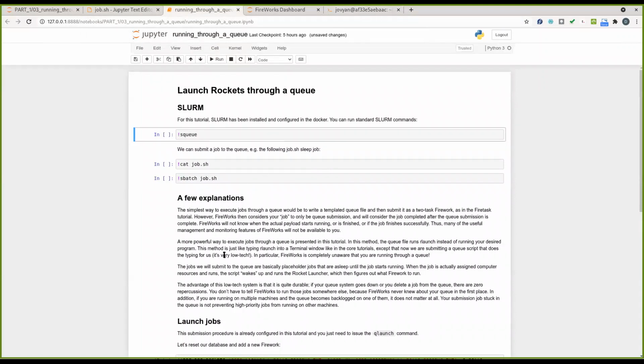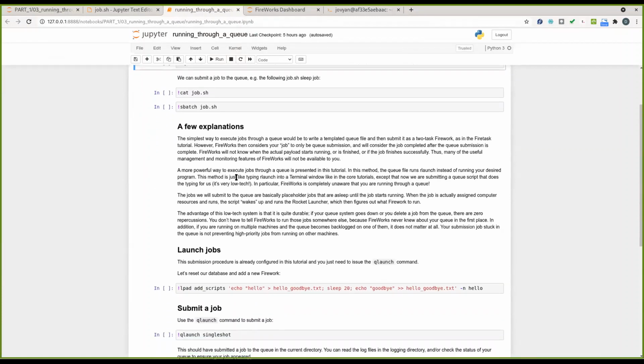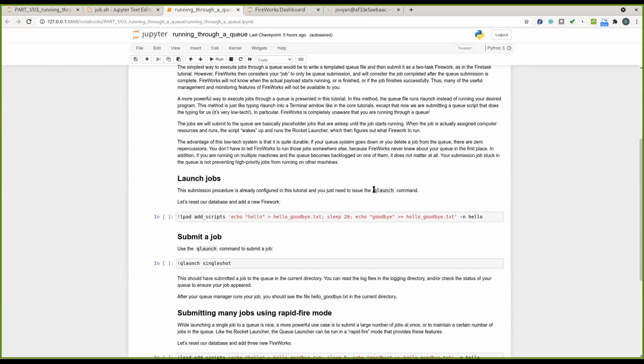It's just to say that we are able to use queue launch, the other way to submit jobs, and this is most likely the way you would like to use in production. So basically, there are two ways to do that. One way is very simple: you create a FireWork that submits. But the problem with that is that the job is then only the submission, and it would update the database saying that it's completed while the actual calculation itself is still running. So there is another way to do that, which is to launch jobs through the queue launch command.